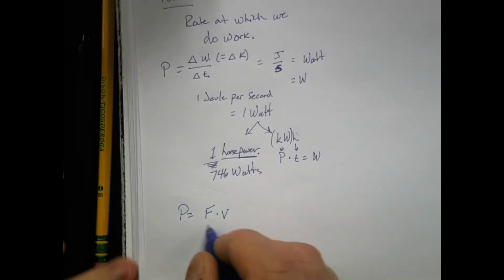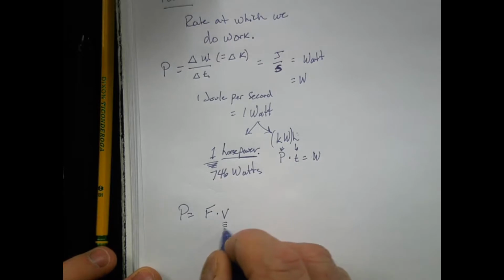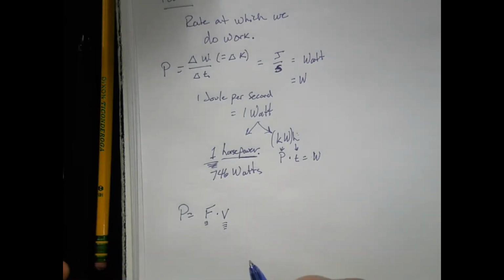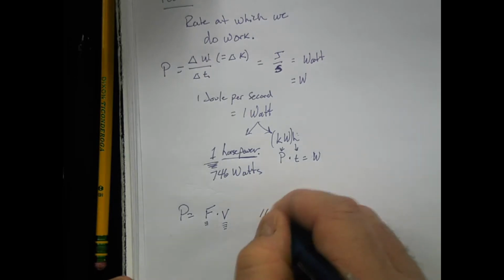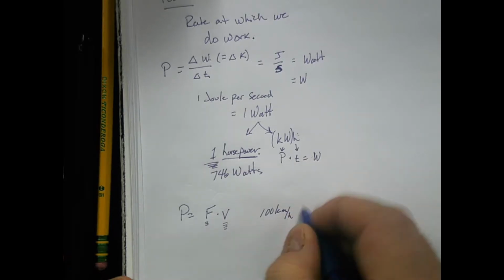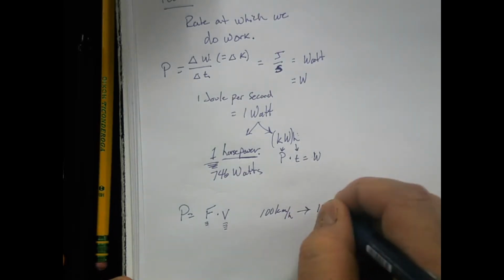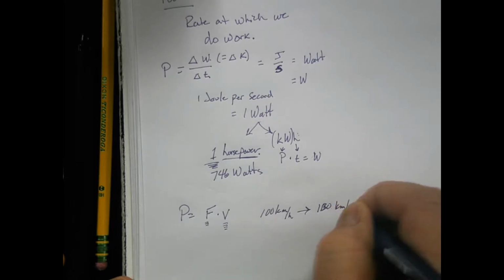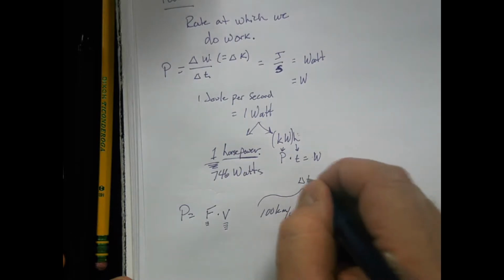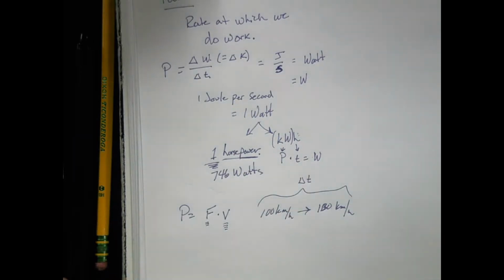Okay. So this is another way of relating. If you're already traveling really fast, how much force can you apply to something that's already traveling quickly? So you look at, you're going 100 kilometers per hour, and you want to accelerate to 130 kilometers per hour. The amount of time it takes to do that is going to depend on how quickly you can accelerate.